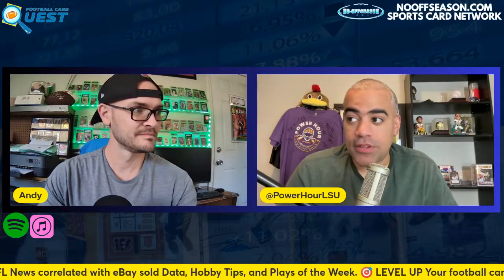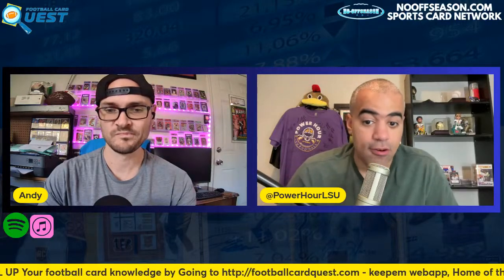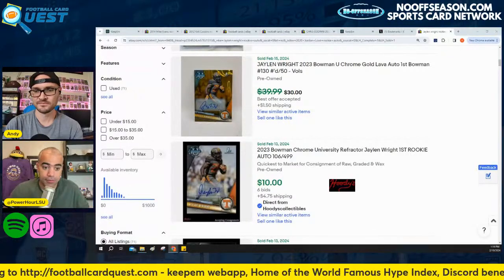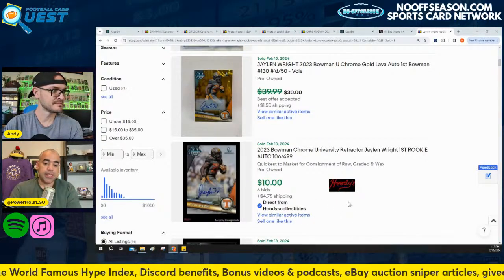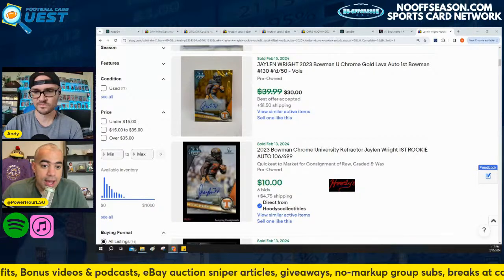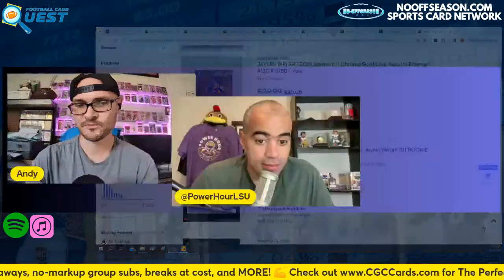The big knock on him is that he was in a popcorn offense at Tennessee, which is true. The Tennessee offense makes life so much easier on everybody that's in that offense, and it's the most unique offense that we have in college football and at any level of football. Jalen Wright's got real home run hitting ability, folks. Real home run hitting ability. And I would say he is Devon Achane light. He's not that fast, he's not that good, but he's got home run hitting ability.